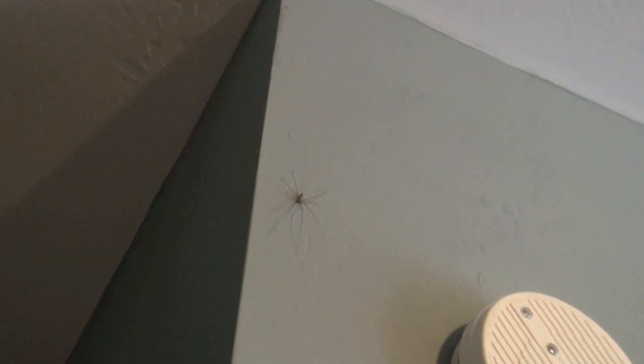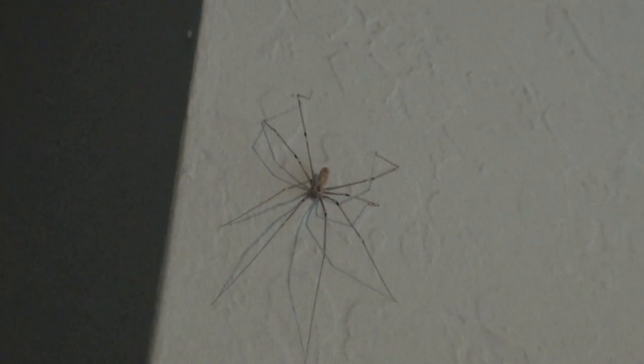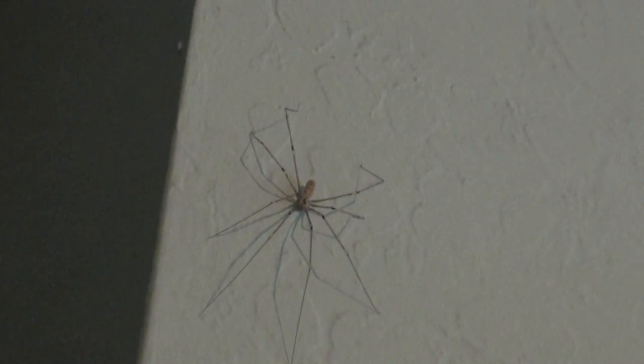And ooh, that's the biggest daddy long leg I've ever seen. It looks so much bigger in person. Okay, well now that we got that clearly necessary little rant out of the way, back to business.